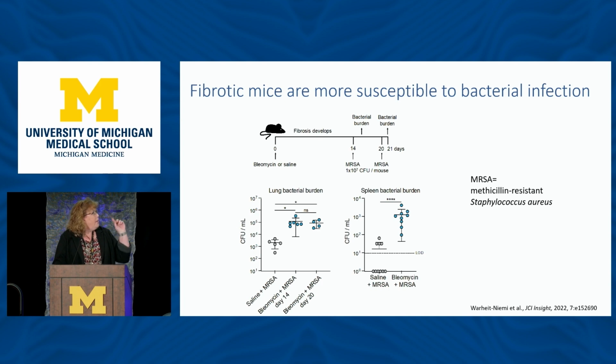In the bottom left here, what you can see in the open bars are that we put about 10 to the 7th MRSA into the lung. That's a lot, but it takes a lot of MRSA in a mouse model. You can see that from the 10 to the 7th instillation, the normal mice, the saline-treated mice, are clearing it. There's about a 3-log reduction in their bacterial burden 24 hours later. For the fibrotic mice, either at day 14 or day 20, there's about a 2-log reduction. So they're definitely clearing, but they're not clearing as well.